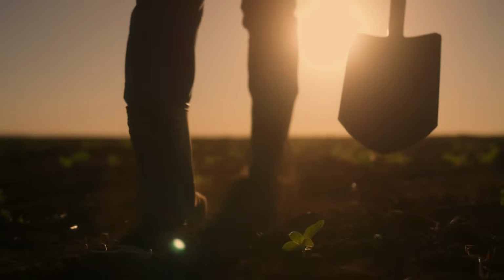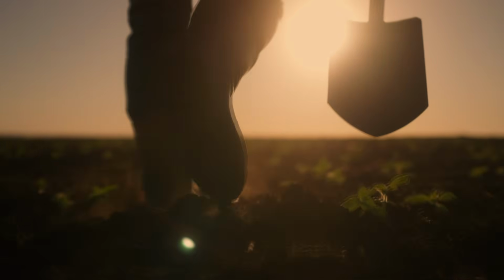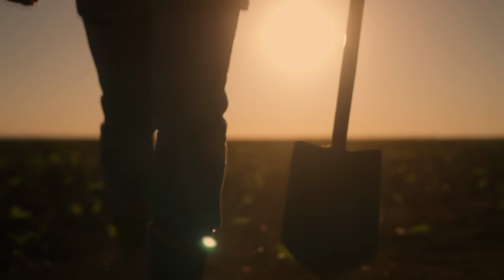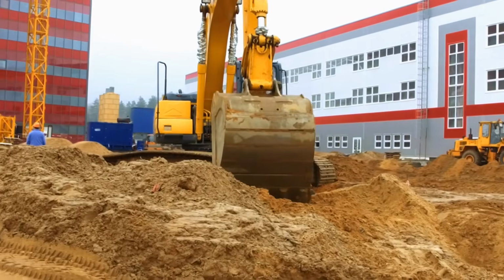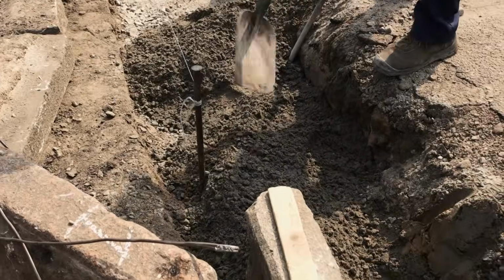Number 7. Shovels. They're hand tools that dig. You've probably seen big digging trucks like excavators and backhoes. But what if you only need to dig a tiny little hole? That's when you might use a shovel.